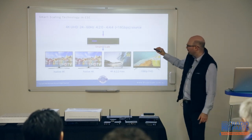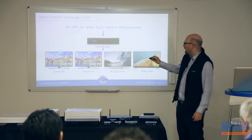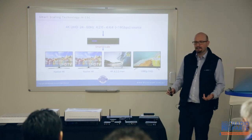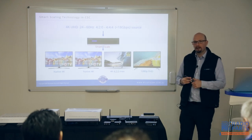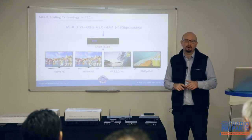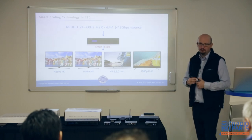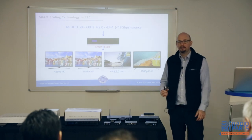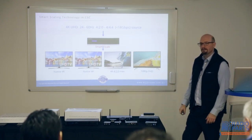But basically, if I have my matrix here and I feed it a 4K 60 444 signal, I can output that to two native 4K displays, 18 gig displays. And at the same time, if I've got an older, like a first generation 4K display that only supports 4K 420, it will automatically convert the signal down to 4K 420. And maybe in another zone, I've got an old 1080p display. It'll also convert that signal down to 1080p on a per output basis.